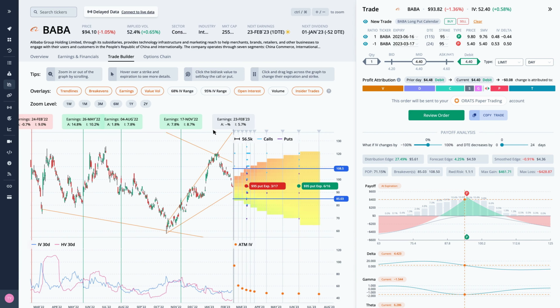Over the last month, the stock price fell 21.5%, while the 30-day implied volatility rose 7.8%. The average slope of the trend lines is positive. The heat map on the right side of the graph is green where volatility and slope are undervalued, and red where they are overvalued. In this case, short-term IV and slope are neutral, while the long-term is neutral.